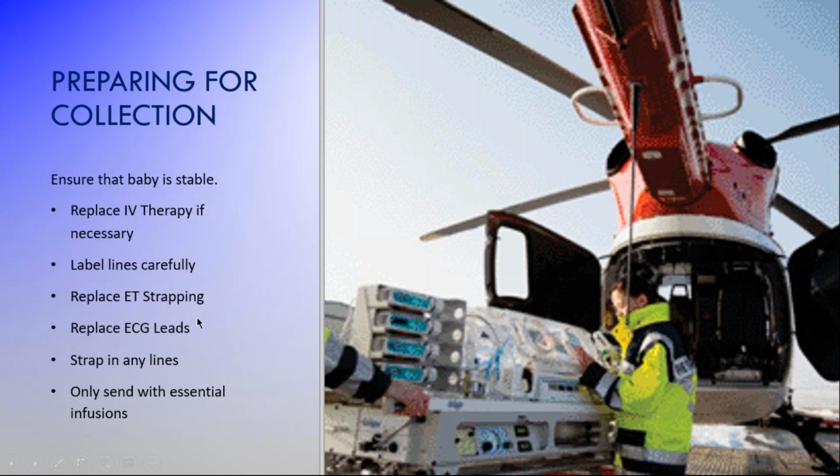Replace the ET strapping, the endotracheal tube strapping, if the baby is intubated. This may not be necessary if you know the air service coming and that they prefer something called halter strapping, or if you do halter strapping, this might be the best way to secure this airway. Replace the ECG leads, and please, if possible, put a plastic dressing over those ECG leads so that they're stable in air, because very often if the ECG leads aren't sticking properly, it will give them a poor reading in air, and that is problematic.